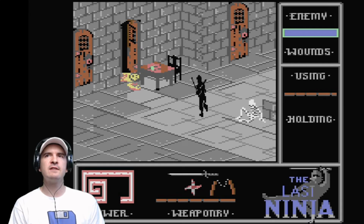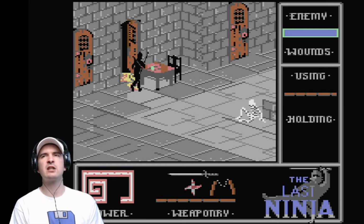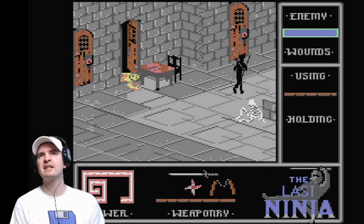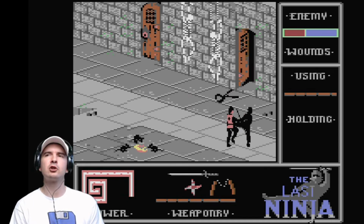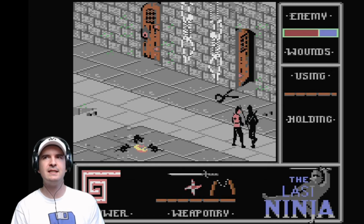Now over here, there's a table, and on the table is an apple. Pick up the apple, and we have another extra life, which is probably going to get used on this level, because it's that difficult. And it's proving a lot more difficult to try and avoid confrontations. The early parts of the game were actually quite easy to do, but now it's not so easy to avoid.